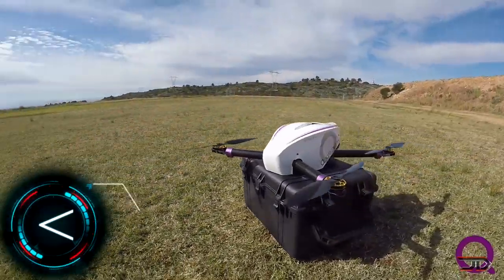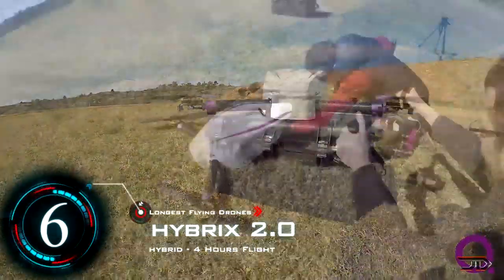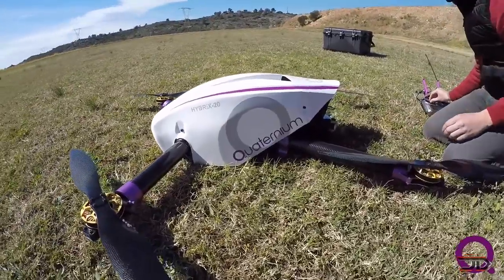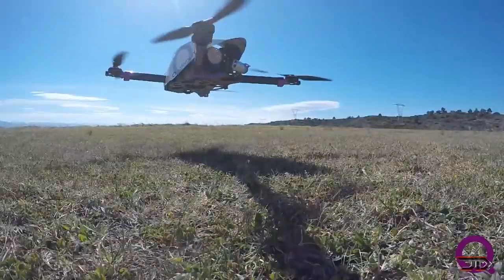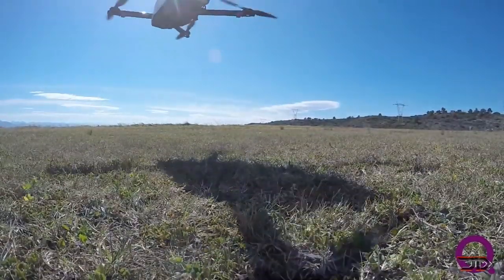Getting to number 6, and it's the Hybrix 2.0. In order to achieve over 2 hours of flight time, you either need a whole new revolutionary battery, or you need some sort of hybrid power source. The Hybrix 2.0 does exactly this, and it utilizes a two-stroke gas engine and batteries for powering its electric motors.